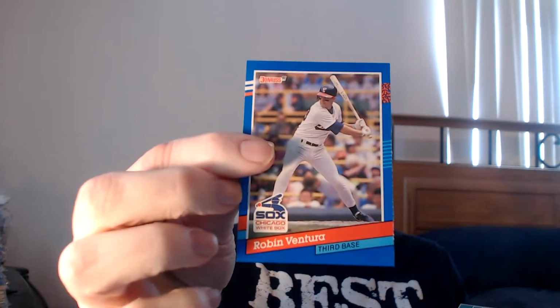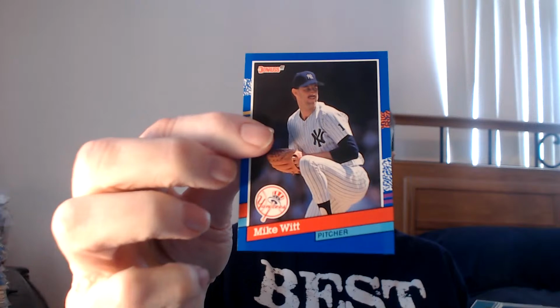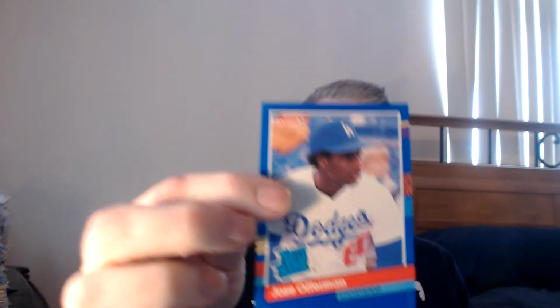Okay, let's continue on. First card in this pack is going to be Kevin Reamer of the Texas Rangers. Then we have Edgar Diaz of the Milwaukee Brewers. Robin Ventura of the Chicago White Sox. Steve Bergeron of the San Francisco Giants. Sid Fernandez of the New York Mets. Wayne Edwards of the Chicago White Sox. Mike Witt of the New York Yankees. Mike Blowers of the New York Yankees. Red rookie card of Jose Offerman of the Los Angeles Dodgers. Stan Javier of the Los Angeles Dodgers.